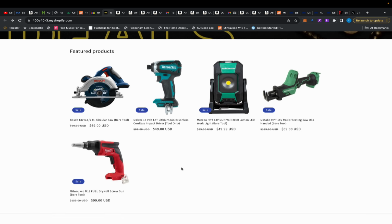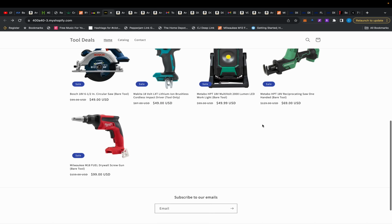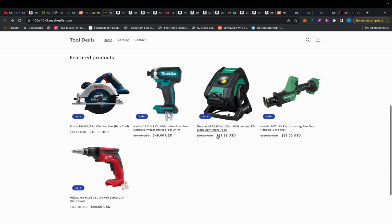And also we have this Milwaukee Fuel drywall screw gun, $99. They have free shipping on all this stuff. Anything over $49 has free shipping.